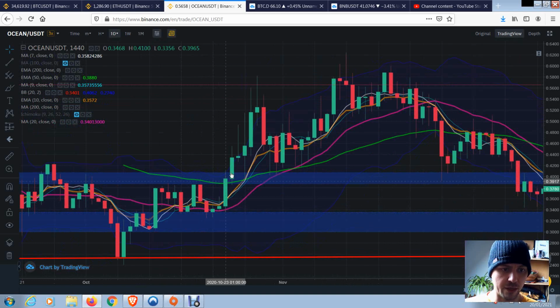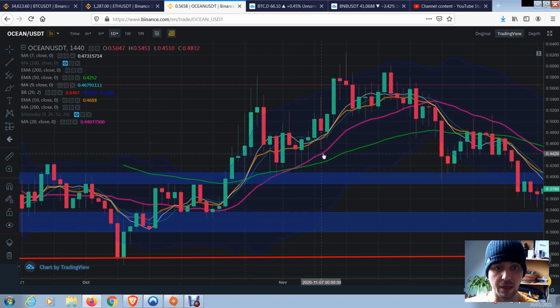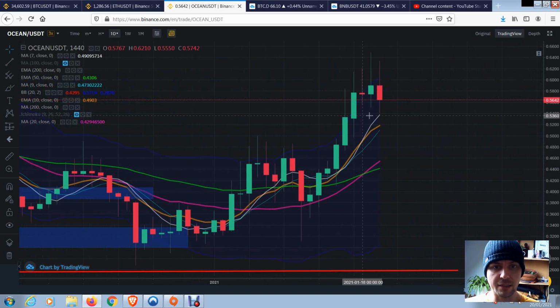First big breakout here, come back down to test the 10 simple, back down, up, and then I suppose a little bit messy, but respecting the moving averages every single time, and then picking back up again, and then obviously crashing back down again. So very early days to say where it's going to go.